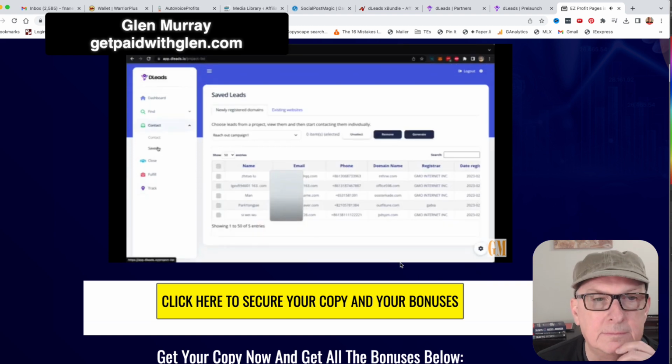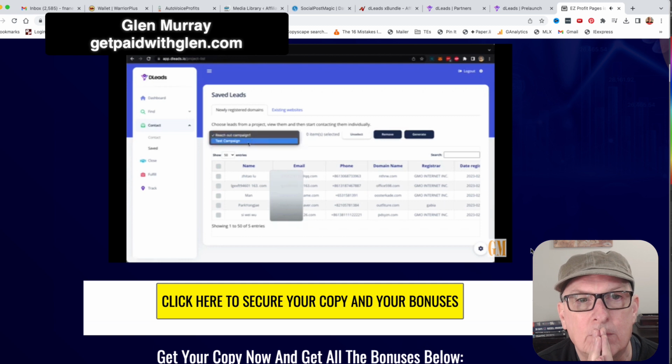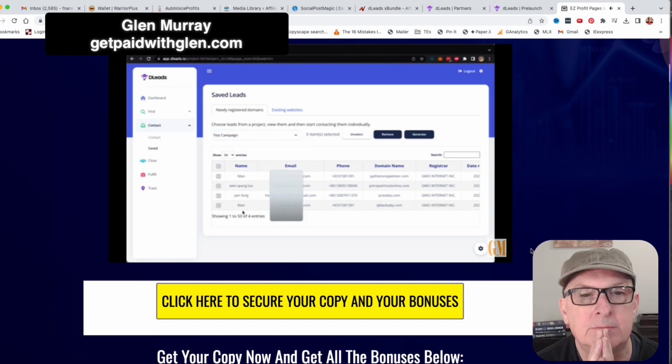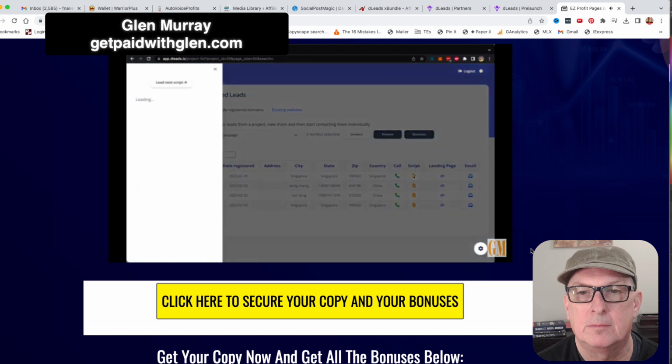Now, if you go to saved contacts over here, you can see all the contacts based on the campaigns that you created. So we created a test campaign recently. So right here, you can see all these four contacts, all these newly registered leads that you picked up. Now, if you scroll all the way to the right side, you can call these leads, and you have scripts for each of these leads.